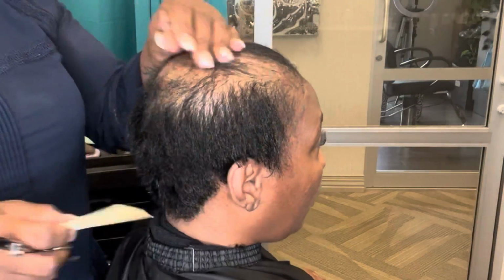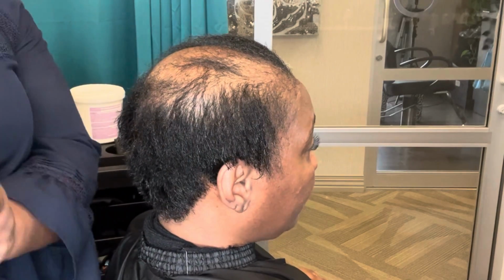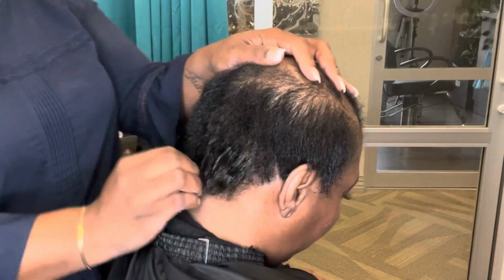So I went ahead and did her relaxer. I'm doing her haircut now, and then we're going to go ahead and start the protection process for us to start adding the extensions to her hair.